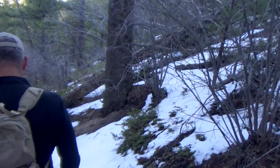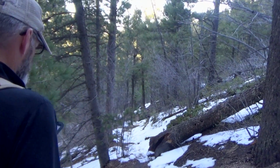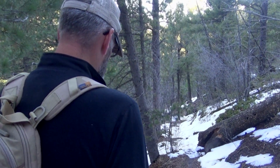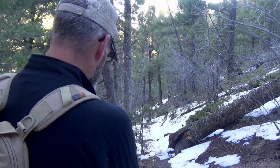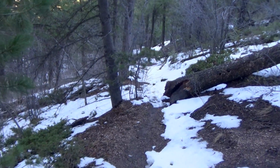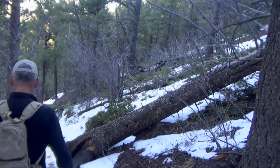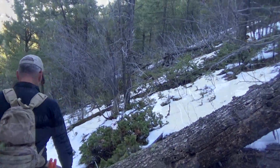About how long have we gone? Well, I've got no GPS signal right now, so it shows that we've gone for 1 second. But on the map, you can see that we've covered about half a mile or so, maybe a mile. From the car? Yeah, I don't know. I'm not sure. It's hard to see from the map.